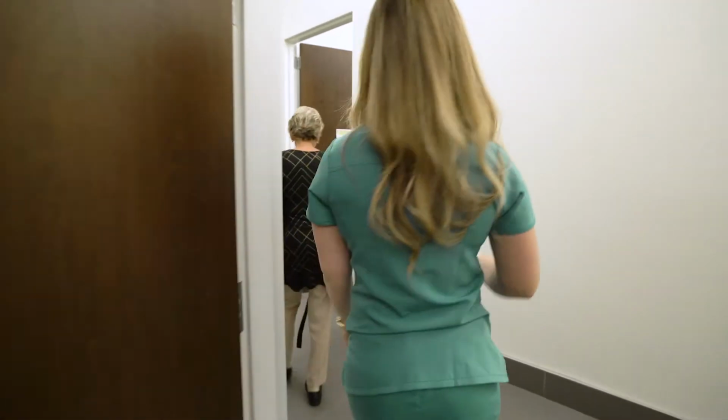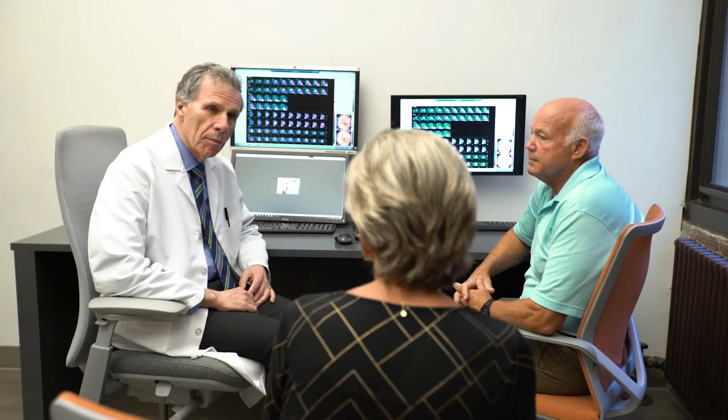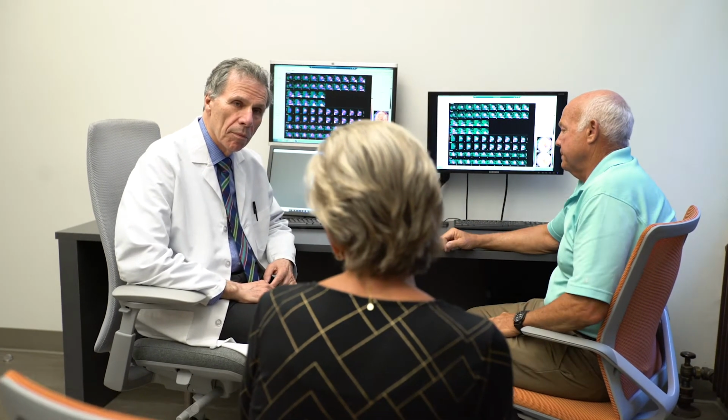If you combine the initial greater cost of PET with the savings downstream by avoiding surgery and other things in patients who don't need it, you actually save money, which is the main reason why Medicare has approved PET early on. After the scan is complete, you may review your results with Dr. Rentrop or have them sent to your doctor.